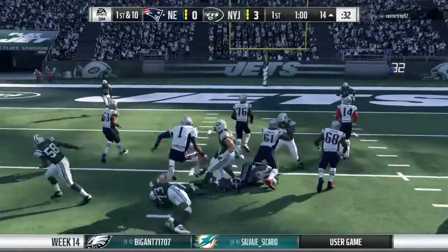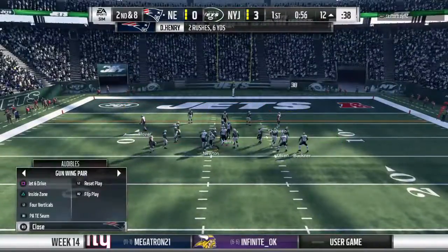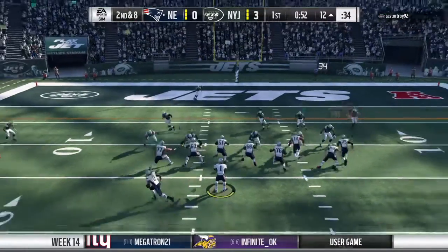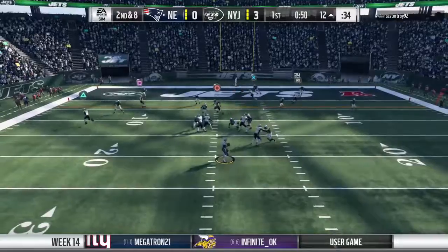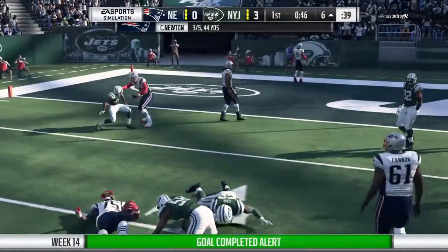A first down carry for Henry. And he'll fight his way down right around the 12. 2 yards on the pickup there. It'll be 2nd and 8. And that call makes sense because they've been throwing it well on this drive, and once again they show passing formation, showing the shotgun. Then they ran out of it.